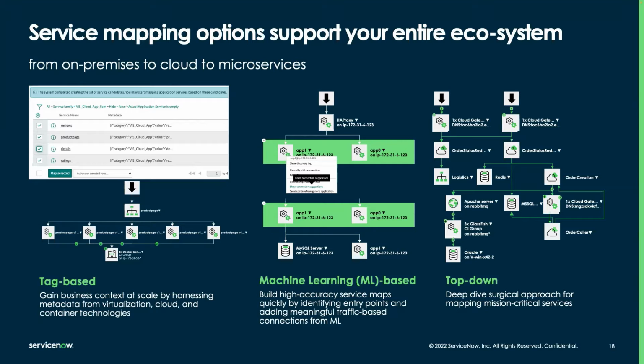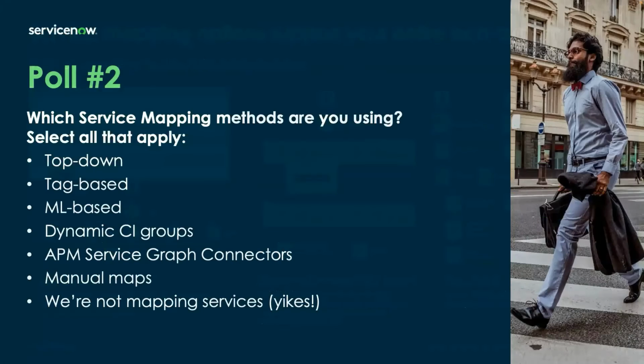So today's webinar, we're going to focus on the middle one, which is the machine learning-based mapping with our new automated service suggestions. So first, as a next poll, we'd like to understand which methods of service mapping you are using today. So I just launched the poll. Are you using top-down based, tag-based, ML-based, dynamic CI groups, APM service graph connectors such as Dynatrace or AppDynamics, manual maps, or you're not mapping services at all, which I put yikes there because you should be mapping your services.